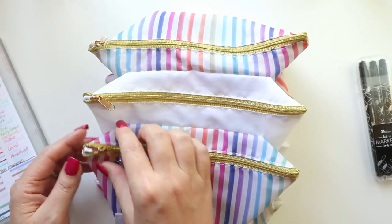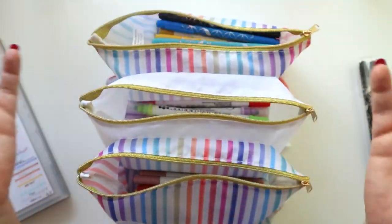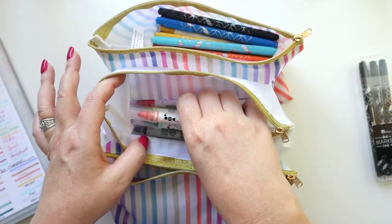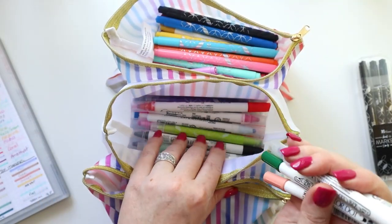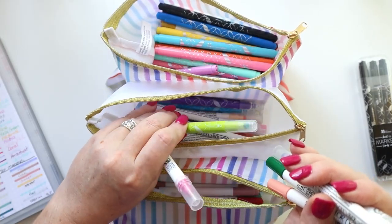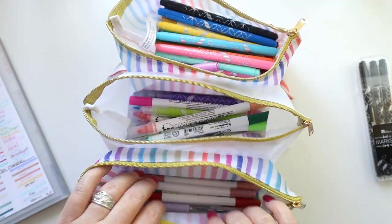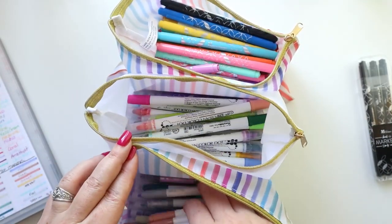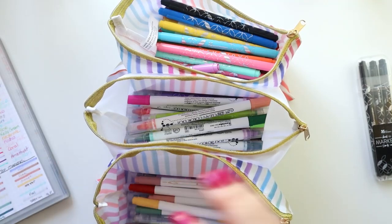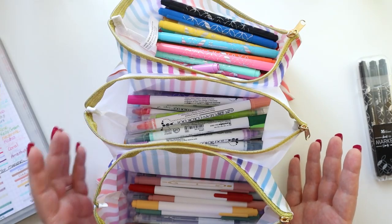But this is how I am keeping all of my Erin Condren pens. And if I want a smaller selection, I'll just pull out of this. Now I also do have a couple of other pens. This is the list making section, and I've got the Erin Condren list makers in here. You can see them, but I've also got some of my Zig Clean dot markers in there too, because it's just easier to keep them together. And then these are highlighters, highlighter and pen combinations.